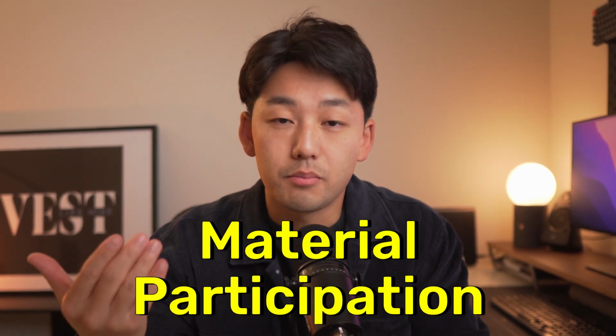Now, I forgot to mention one other requirement that we had to meet for this to work. It's called material participation. Obviously, you have to qualify as a real estate professional, so you need your 750 hours, and you need to go buy some rental real estate. But there's one last requirement where you and your spouse need to actually prove that you materially participated in your rental property business. Again, this is a term defined by the IRS, and essentially there are 7 tests if you want to prove that you are materially participating in your business. And you only need to pass one of the 7 tests.